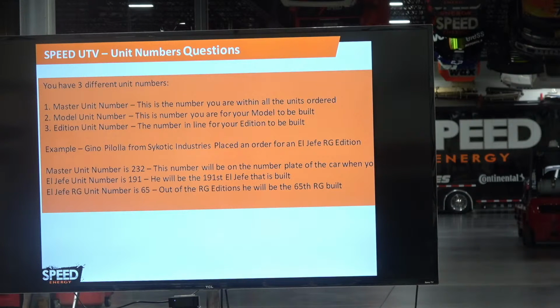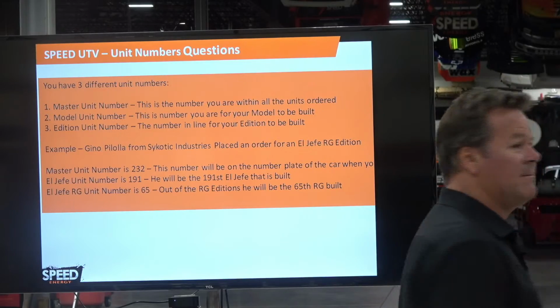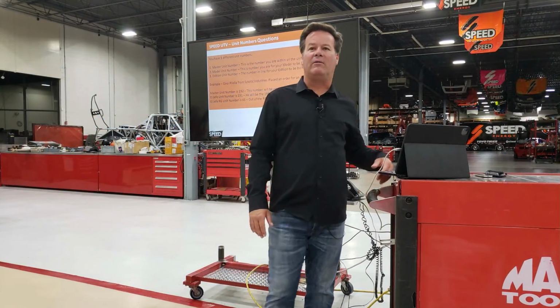Numbers. All right. Someone asked if it's going to be competitive and score a best in the desert. Is it going to be competitive? The question is, is it going to be competitive? I don't know a car that we built that's not competitive.